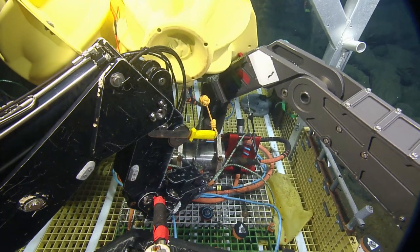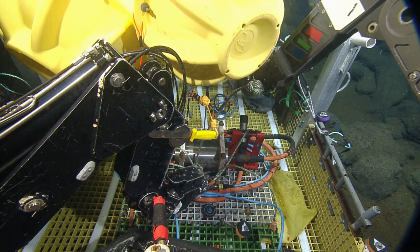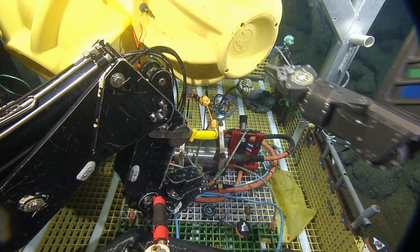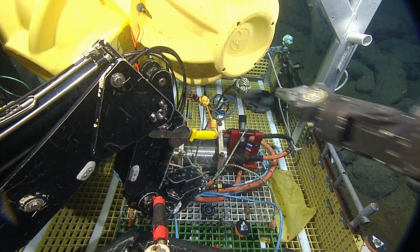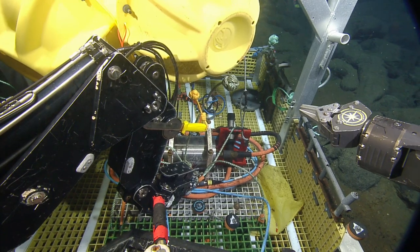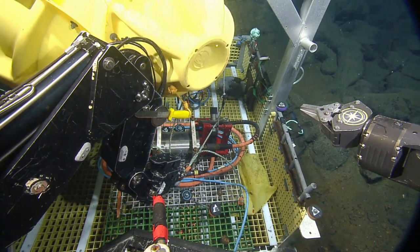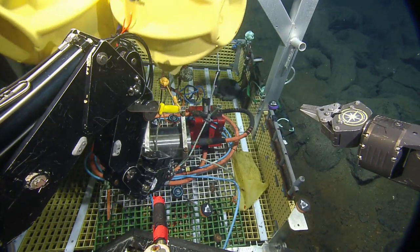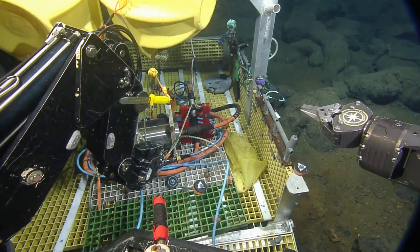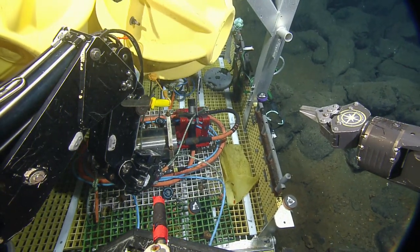Okay. Think you got it. Seems a little more stable. Maybe. Oh, please fail. See what happens when I float up. I think you might. No. Okay. I can stick another one in. Yeah, take one side of these long ones.